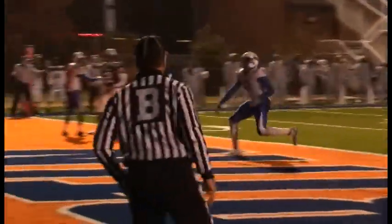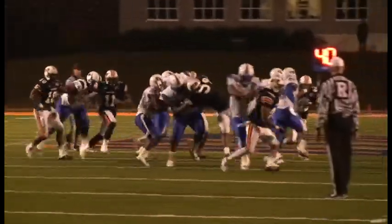No flag on the play. Hits the snap, goes right side, touchdown. He walks in untouched from 1 yard. 37-0, UT Martin leading now. And then other times it's a disadvantage because they want to get away from home.